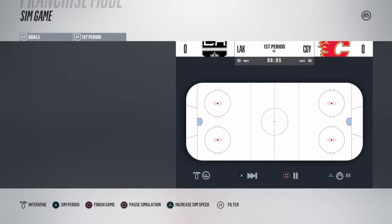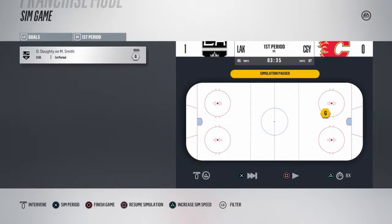LA's got a good team. They finished, what, just below us last year. That was Anaheim that finished just ahead of us in the Pacific Division. So I think LA finished, what, 4th in our division last year.